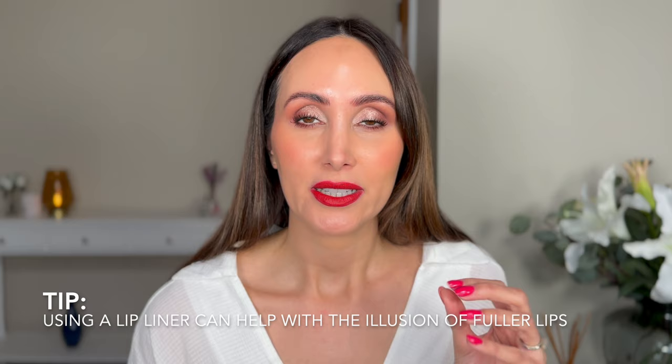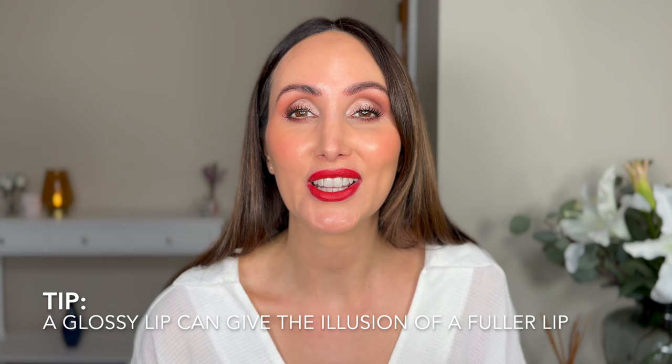Now, lip liner is an amazing tool for giving the illusion of fuller lips, but also wearing maybe a glossy red lipstick would be an option because when the light reflects against glossy lips, it can actually give the illusion of fuller lips. Now, I'm not going to be covering glossy lipsticks today because I feel like glossy lipsticks are not as transfer proof as matte lipsticks. All the lipsticks that I will suggest today are matte, but when you are feeling confident to branch out a little bit and you want your lip to look a bit fuller, a glossy lip can really help with that.